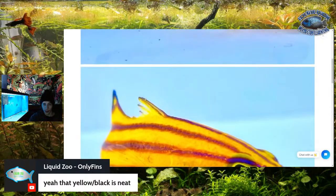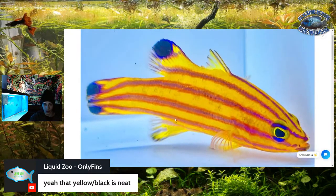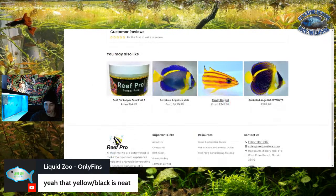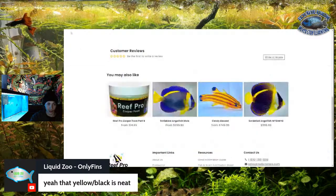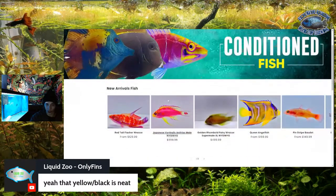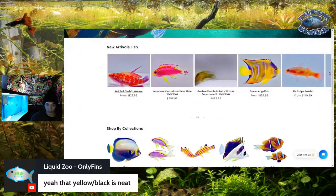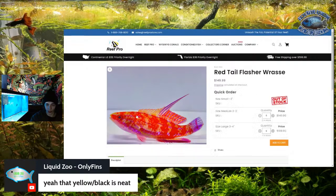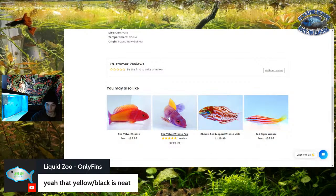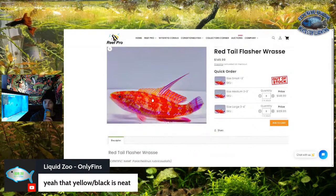So yeah. I really do want to try a basslet one day, but they're also just so expensive. Any one that you find, like the candy basslet, are just expensive because they're the bright, flashy yellow and purple, but they've got other ones that aren't as flashy, but they're still like $130, $160. Let's look at conditioned fish. Huh? Look at that. Flasher wrasse, man. God dang. And saltwater fish are insane.